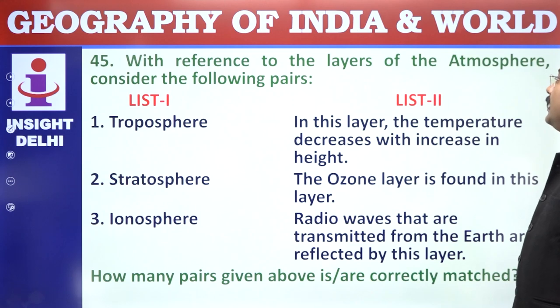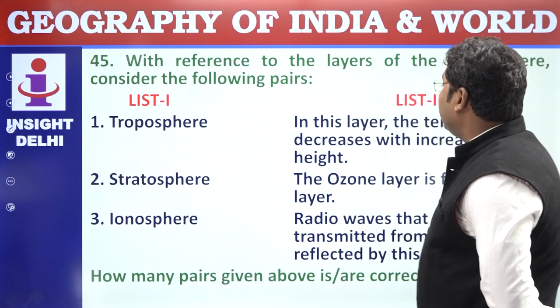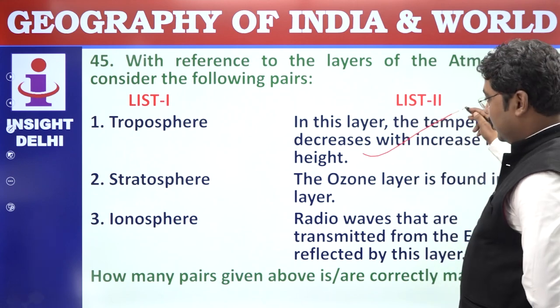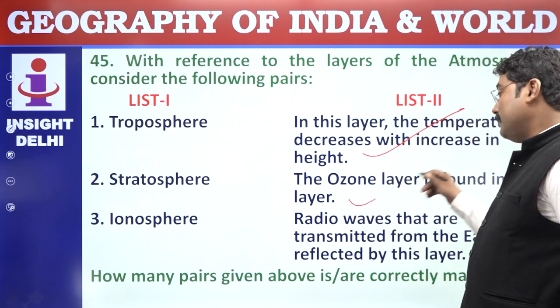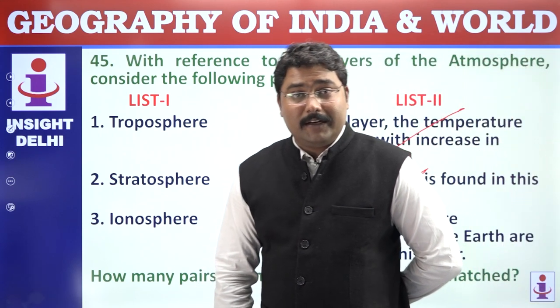With reference to the layers of the atmosphere, consider the following pairs. Troposphere: in this layer, the temperature decreases with increase in height. Yes, because the density decreases. The ozone layer is found in this layer. Stratosphere. Yes, between 30 to 50 kilometers, which protects us from ultraviolet rays.